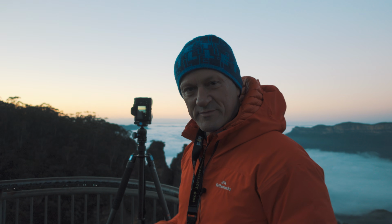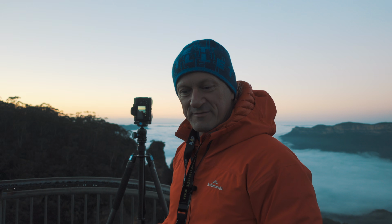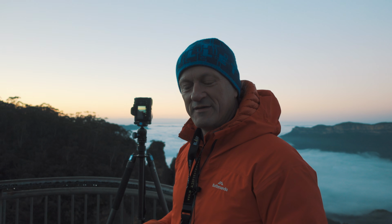It's actually about 6:45 at the moment, so it's right on sunrise. So let's see if we can get these 10 shots in the bag, stitch them together in Lightroom, see how it came out. Should be some pretty good detail in this. Check it out.